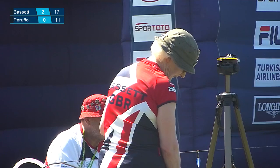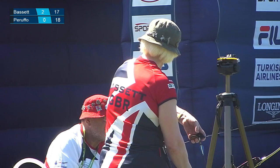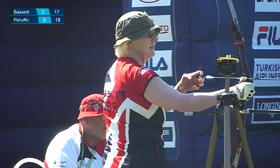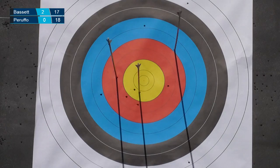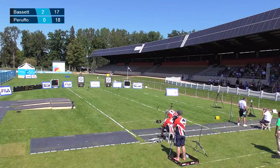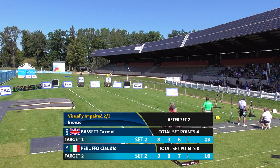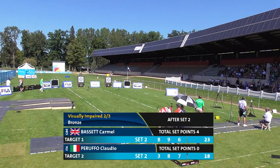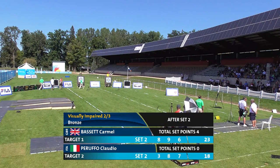My goodness, Claudio is letting go at 15 seconds. It seems to be a format or a technique that is paying off for him. He's now shot a 7 to round out his end. Nice job. And a 6 for Carmel, which gives her 23 points to Claudio's 18. Gives her 2 more set points. It's 4-0. In order to stay in the match, Claudio is going to have to win 2 set points this next end.